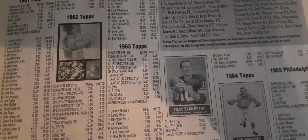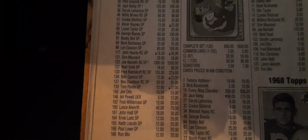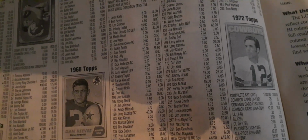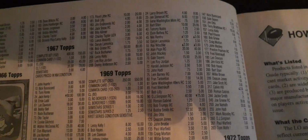Then you got the Philadelphia in the Topps. 1965 Joe Namath. That's the tall boys. 1,500. We get to 1970. At this point, let's see what OJ is. He's down to $75.